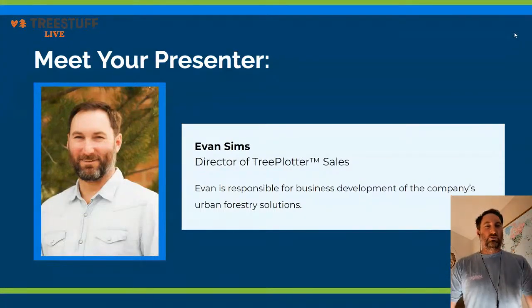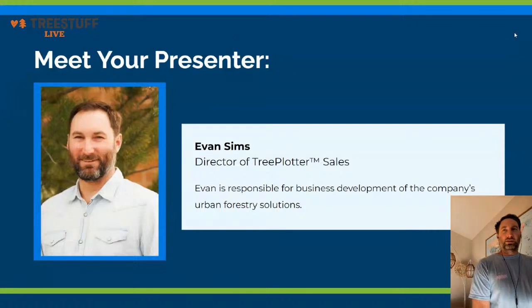And then I worked for a couple tree care companies here locally in San Diego. I had my own arborist consulting business for a bit. And then I came across PlanIt Geo, because I was looking at mapping solutions for my business, and I really liked what they were doing and where they were going. And I decided to hitch my wagon to their train. So here I am today at PlanIt Geo.